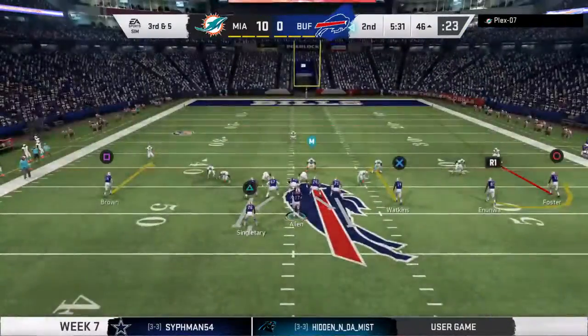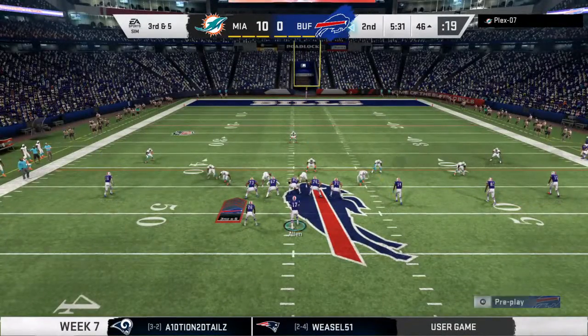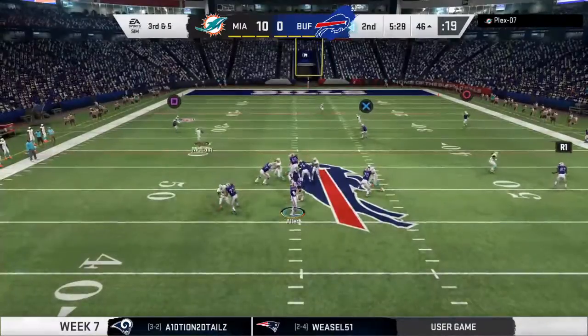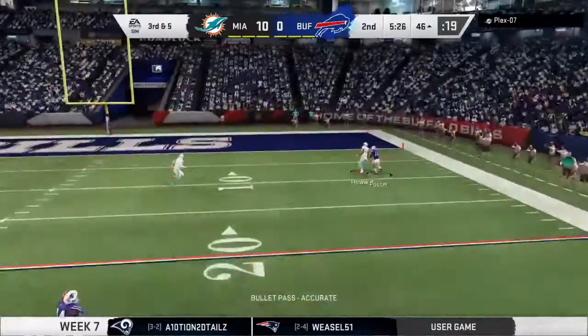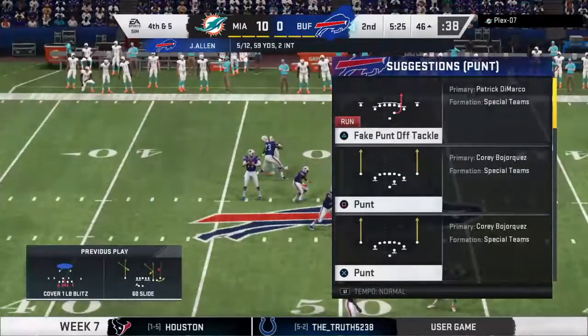They come up now 3rd and 5 following the incomplete pass. Working out of the shotgun. Here's Allen. He'll let it go deep for Foster. And he knocks the ball away, and it falls incomplete.